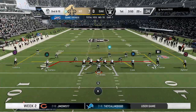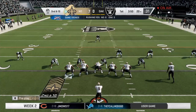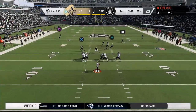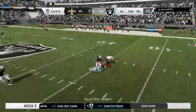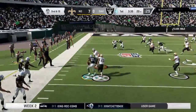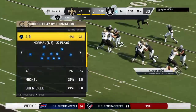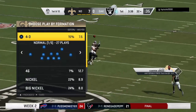After the incompletion, here's 2nd and 10 from the 20. Brees now. He's going to fire one deep over the middle. He rifles one that's intercepted. Picked off by Kyle Fuller, with a great return as he gets this all the way down close to the 30-yard line. Andy Isabella was the intended target.